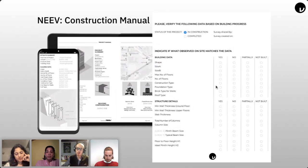That can enable even a non-technical person to make sure that whatever was decided and approved is matching in quality. So are the number of columns the same as in the manual? Is the depth of the foundation the same? And that's it. With this, I think I finished my demo.